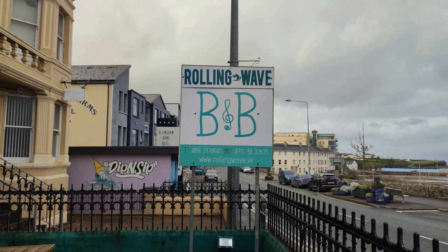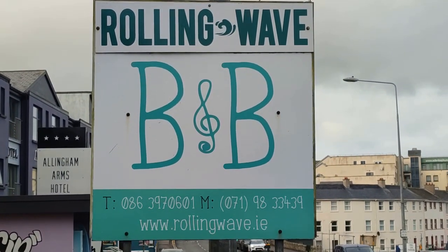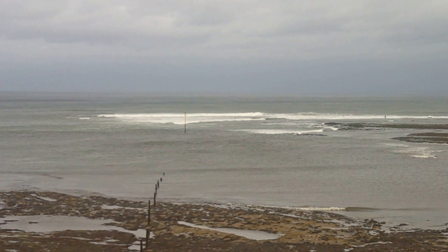That is the B&B if you ever want to book it. Okay, that's all I got for you today. What a great place. Bundoran is just magical. It's great to see the Fairy Bridges. And good to see the surfers out this morning. Bed and breakfast was really nice. That's all I've got for you guys. Hope you enjoyed the video. Time to make my way home now.